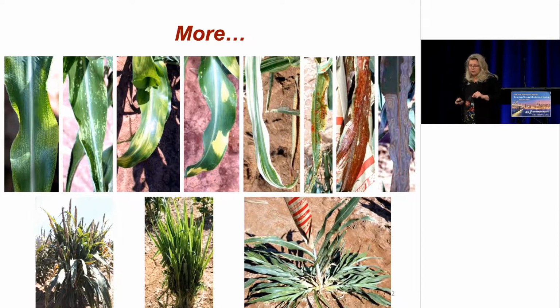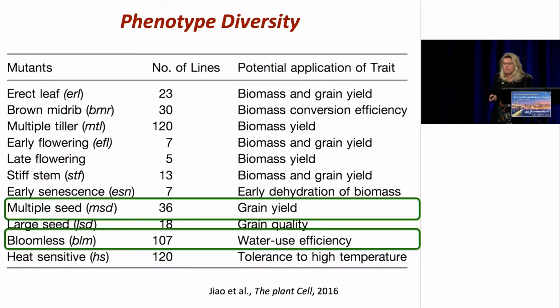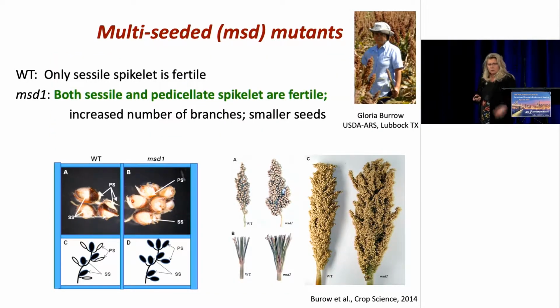We also have many other interesting phenotypes that have to do with biomass, grain yield, grain quality, conversion efficiency, as well as water use efficiency. And what I'm going to be telling you are some stories about two of these traits, multi-seed and also bloomless. In this example, about a third more of the flower fertility is increased in this mutant, and it's a result of single nucleotide mutations.